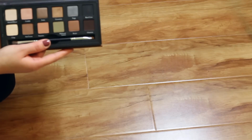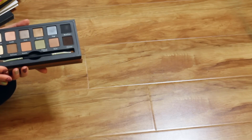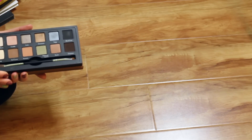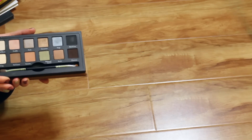Help me out and just comment down below, what should I do with this Cargo eyeshadow palette. It's so hard. I don't know why it's so hard to get rid of it. Alright, so I'm gonna need your help.